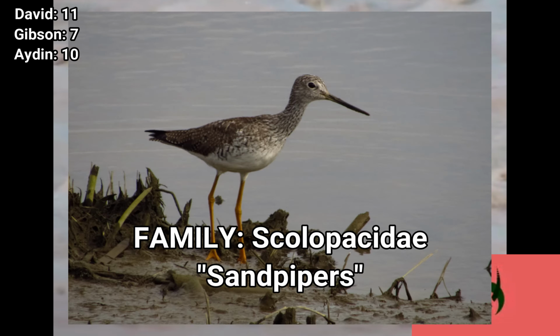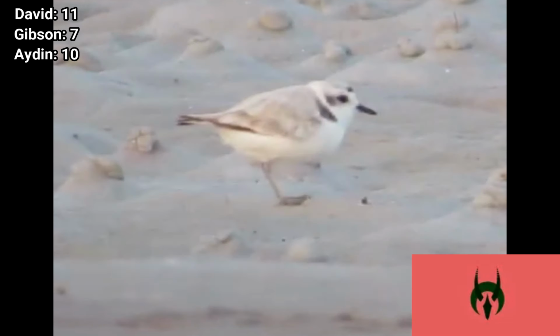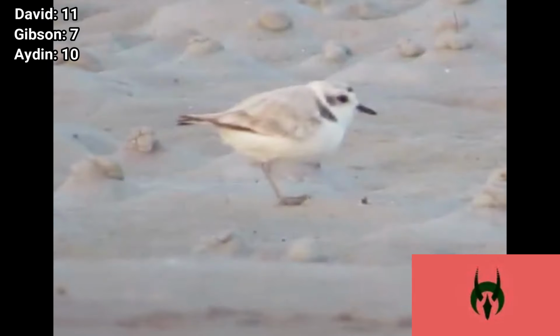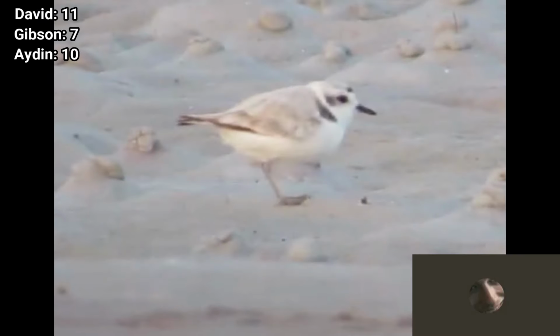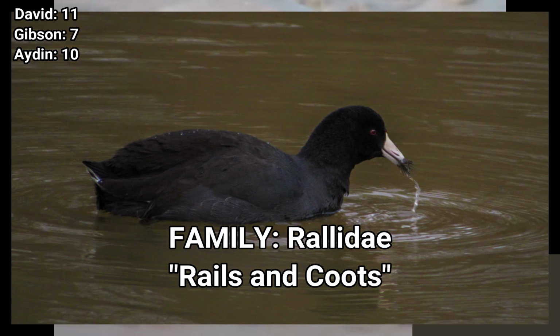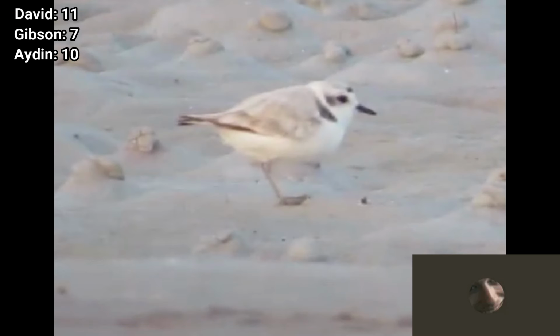Ooh, it's a sandpiper. It is not a sandpiper. Okay, it's not a sandpiper. Oh, shit! This is the one we were talking about. I do think that you've said this group. Is it one of those ones with the big feet? No. I do believe you have, for other birds, guessed this one. That means I know it! I think so. Is this a tit? No, it's a watery dude. Is this a coot? This is not a coot. Non-songbirds, if I guessed. All my guesses are songbirds.